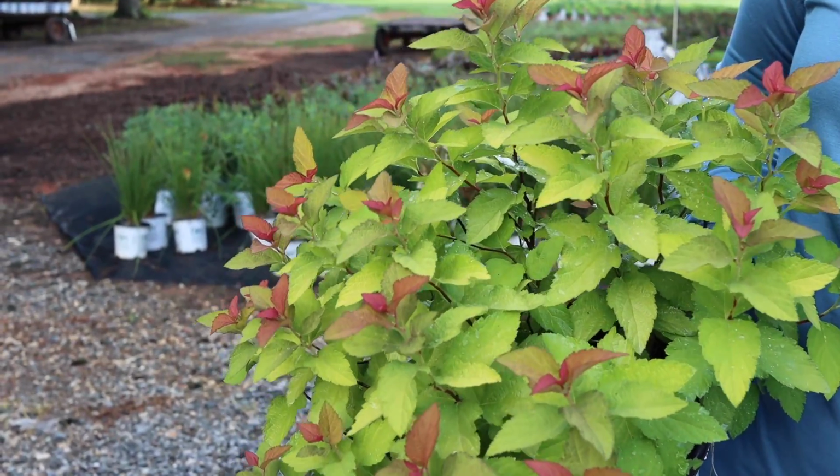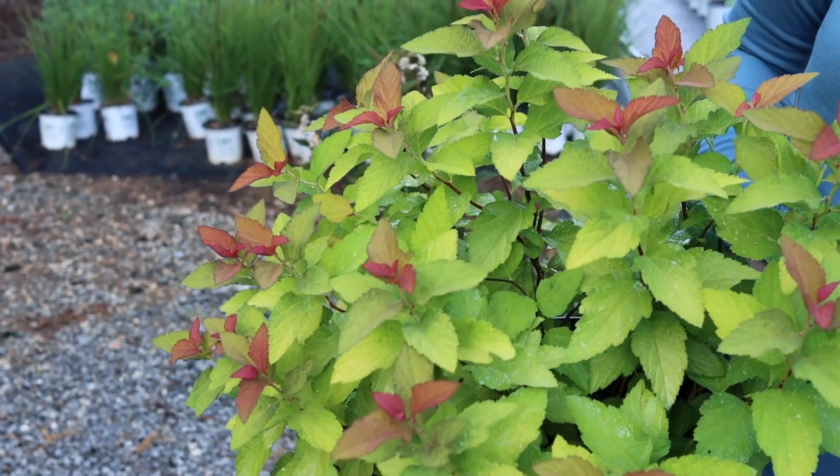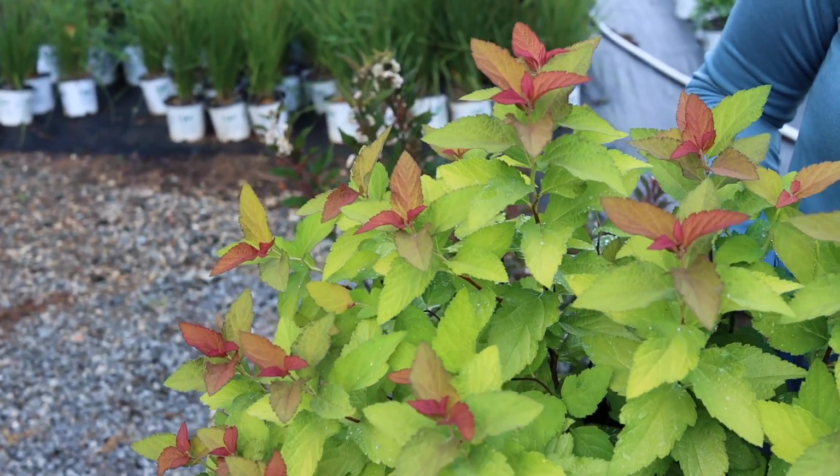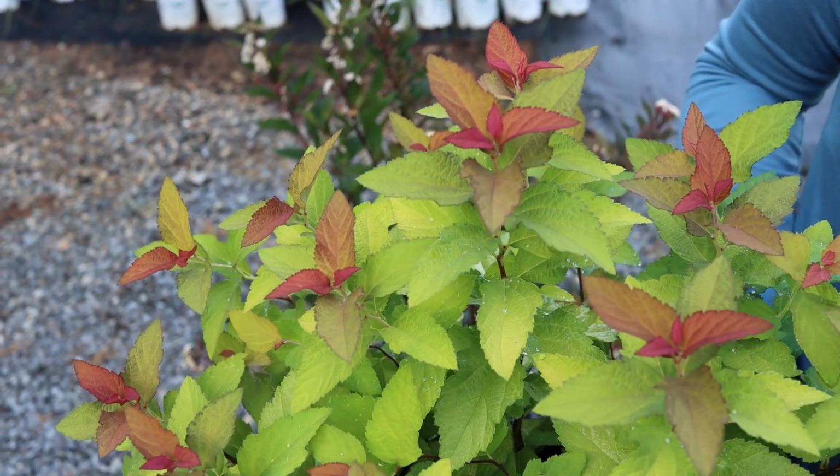And spireas are really fun. They are deciduous, so in the wintertime, you're going to lose your foliage. You can go ahead and prune it back. It does really well if you can prune it back by maybe a half, because it does bloom on new growth.